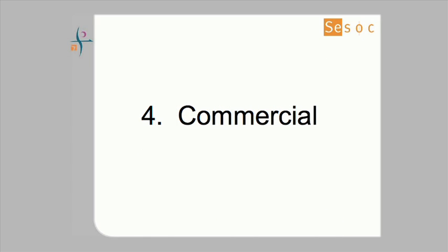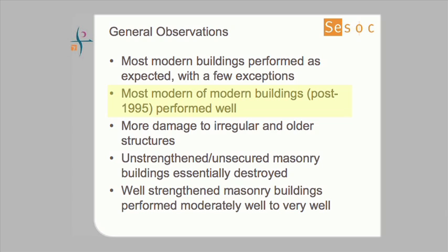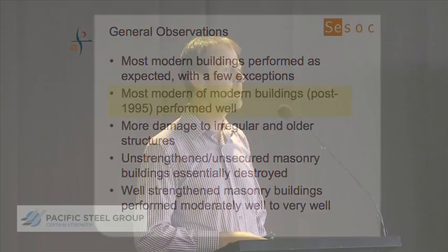Now in the commercial space, we'll just start here with the general observations. So you've already seen this, I won't repeat it, but the critical one obviously being this question about the 95 buildings, again, that we think that those ones have done well. So the answer is, if you're designing buildings according to the current code, good, get hold of the interim guidelines from CSOC, but otherwise it's a step in the right direction.